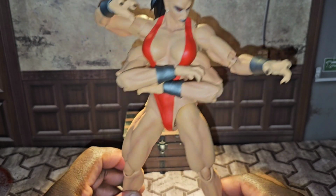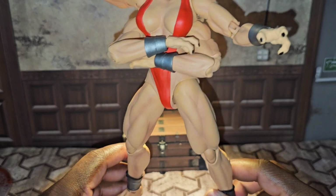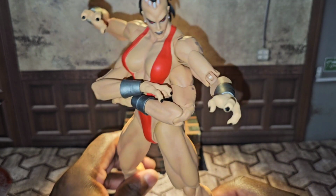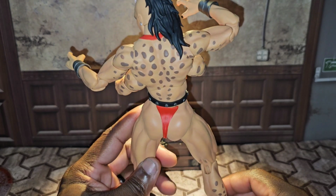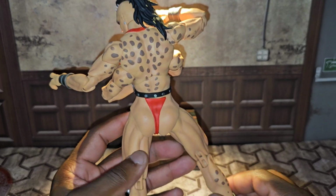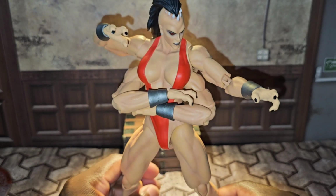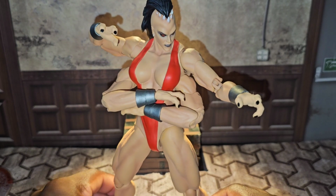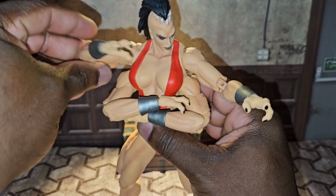And man, the way she looks, her thighs, those quads are looking really, really nice. And then you turn her around, she has a great muscle tone on the buttocks as well. The back, everything sculpted really nice. And then the head sculpt is so beautiful. So Storm Collectibles killed it with this girl, and I'm so glad to actually have her in my collection.